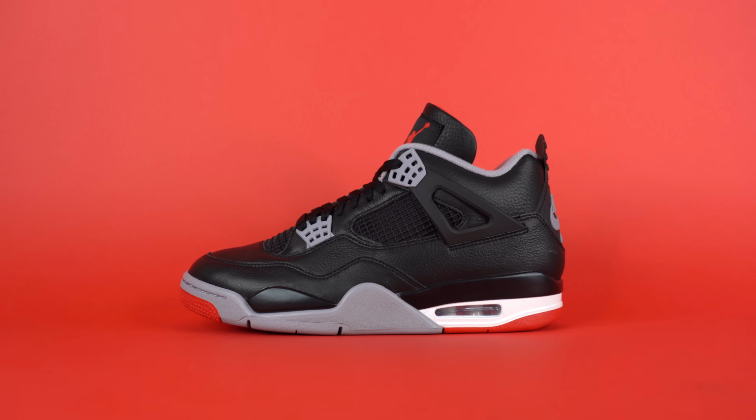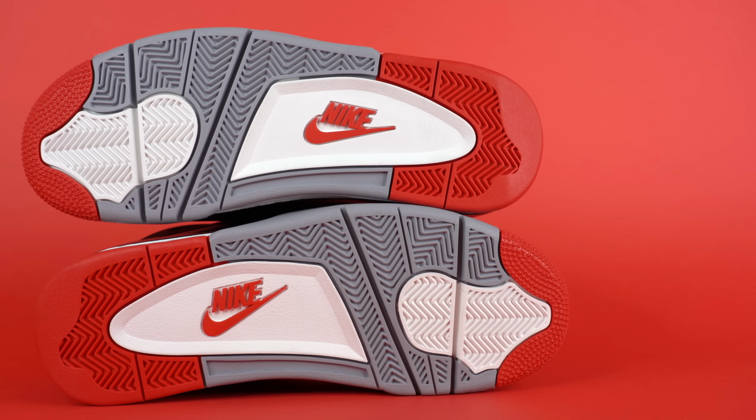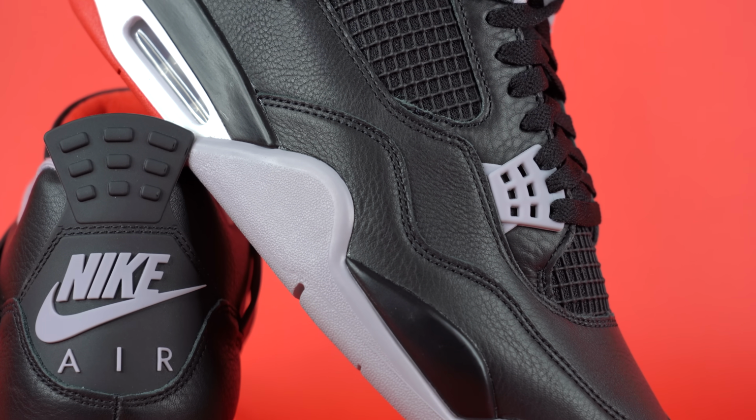Also dropping on the 17th is not only the biggest release of this month, but quite possibly the biggest release of the year, the Air Jordan 4 Bred Reimagined. This shoe is so incredibly anticipated, it's crazy. It's not even a collaboration, it's literally a new take on a classic Air Jordan 4 Bred, the OG Air Jordan 4 Bred, and it's one of the most hyped releases of the year.